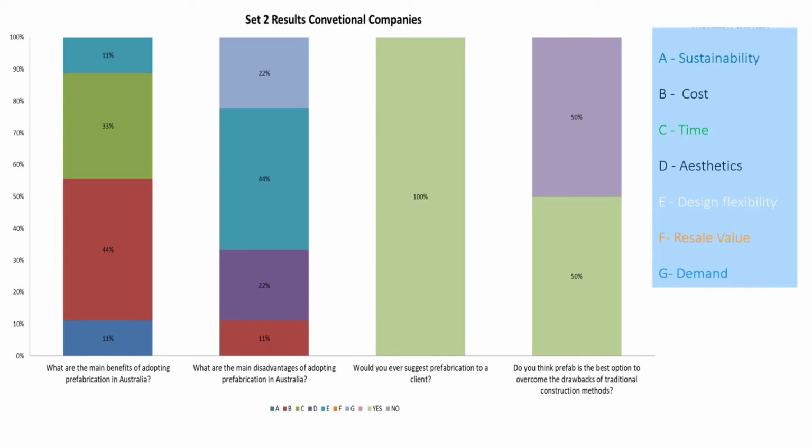And the main points we decided to understand were the main aspects. For example, here, what are the main benefits. Main benefits, here we have these A, B, C, D. Later on, we're going to have this. Our main parameters, we just try to focus on sustainability, cost, time, but we cannot forget aesthetics, flexibility, and resale value, property market.